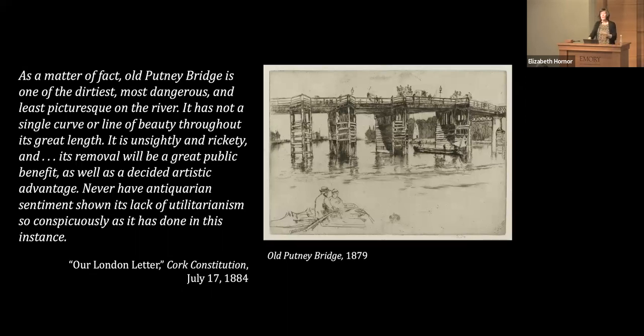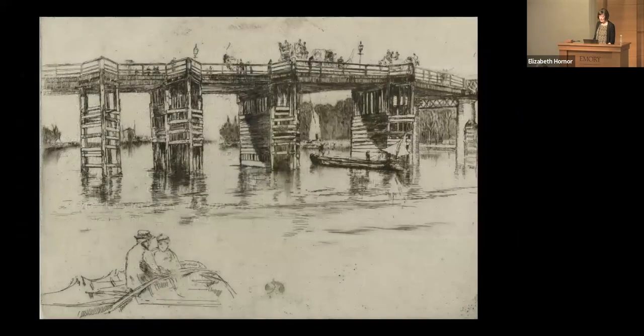So there were the people who were arguing to keep the bridge and the people who said that it was an eyesore and had to go. And they were the ones who won out in the end. So it's an interesting example of Whistler's work because you can tell that he's really trying to create something that's going to be popular and that's going to sell. So it's full of incident in a way that's very unusual for Whistler.